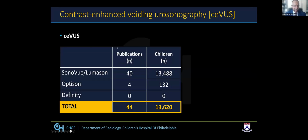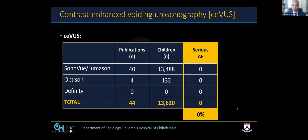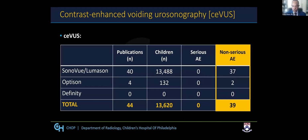Regarding the safety studies for contrast-enhanced voiding urosonography for detection of vesicoureteral reflux with intravesical administration, again, SonoVue has been much more used than Optison and Definity, where there are no studies regarding intravesical administration. But SonoVue, over 13,000, Optison over 100. There are over 13,000 children where safety evaluation has been carried out. No serious adverse events over the past 30 years using contrast-enhanced voiding urosonography in children.